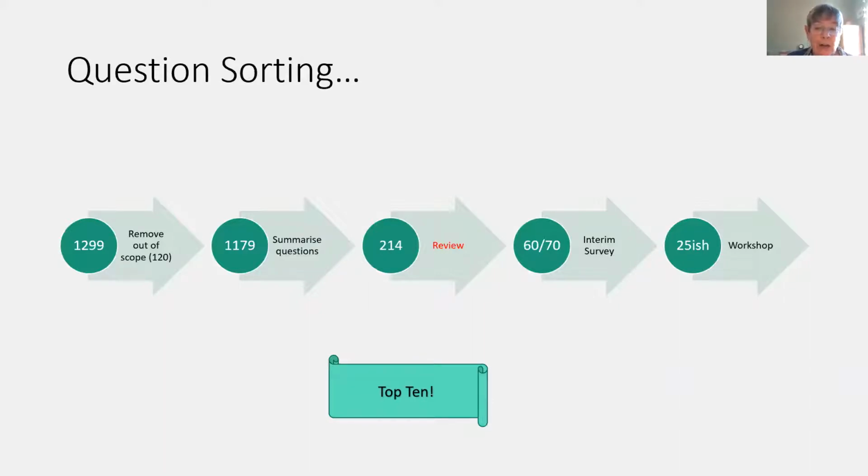Now, these questions aren't lost. Some, for example, have shown a gap in information that people have available to them, and we're thinking with steering group members and CCLG about how we can respond to some of those questions which indicate a gap in information or coordination. So then the next stage was in small groups.